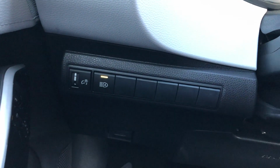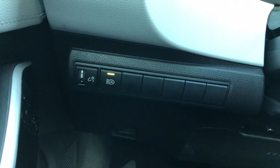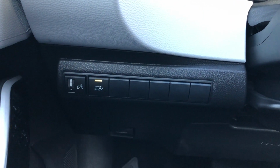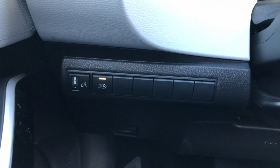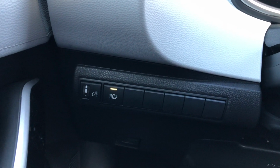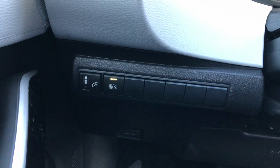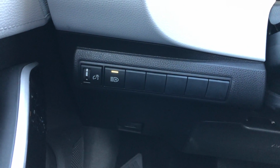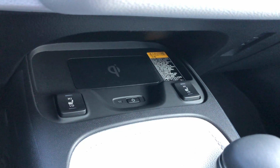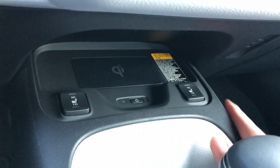Since this is the highest trim XSE model, there will be 5 blank switches near the steering wheel in every 2019 Corolla hatchback, which is a very poor move on Toyota's part. I don't know why they couldn't have just made 2 buttons for the headlight dimmer and the automatic headlights, but Toyota wasn't feeling it and wanted to be a little more wasteful with their plastic materials, so kudos to Toyota.